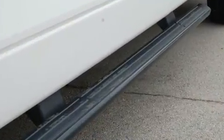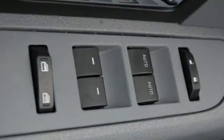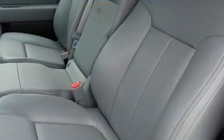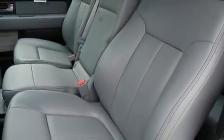side impact airbags, traction control, ignition disabling, and four-wheel disc brakes with ABS. Various mechanical systems are monitored by electronic stability control, keeping you on your intended path.